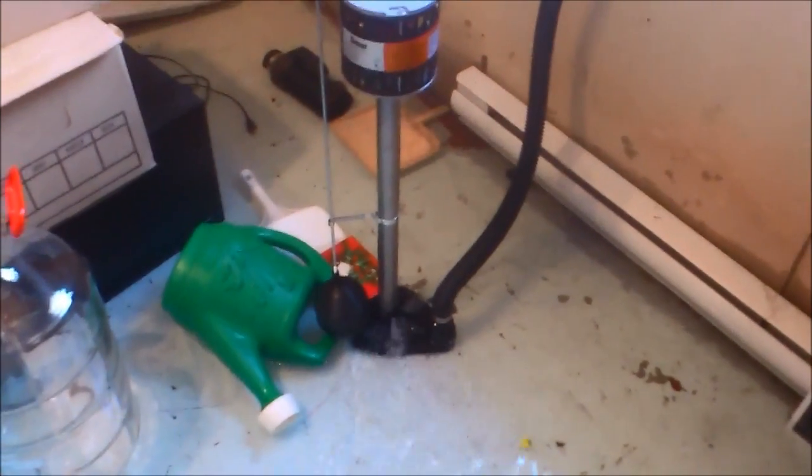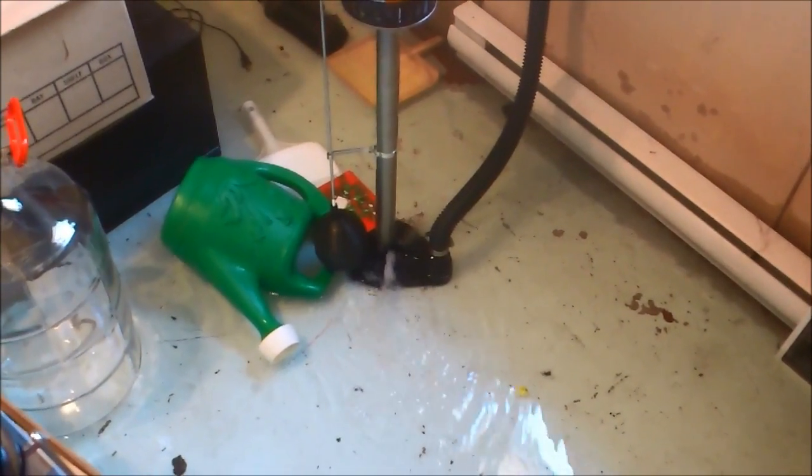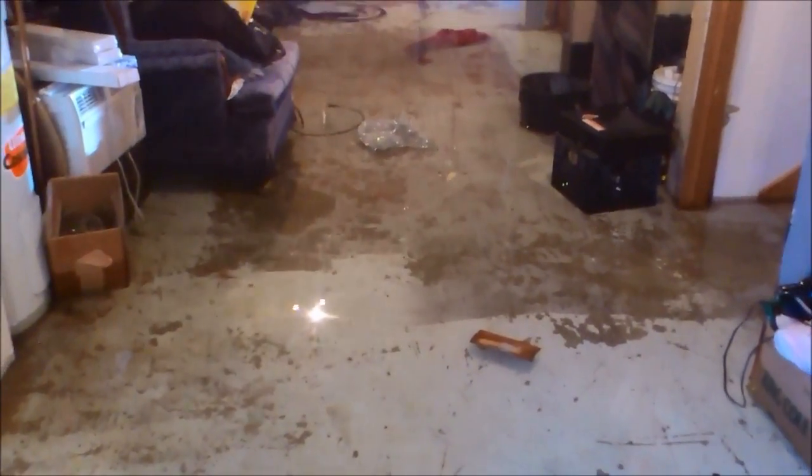But I guess everybody has their own small problem. So, people down south having big problems. And this sub pump is working overtime. So, flooded basement, people. It's what it is. It's a flooded basement. Takes time to get it cleaned up though, but it will be clean. Well, talk to you guys all later.